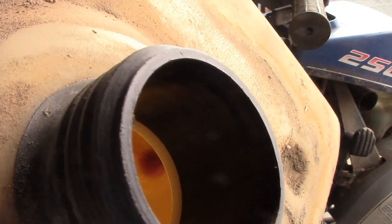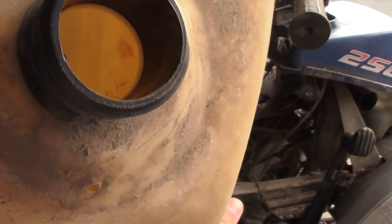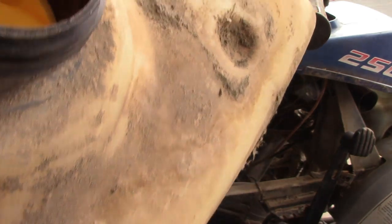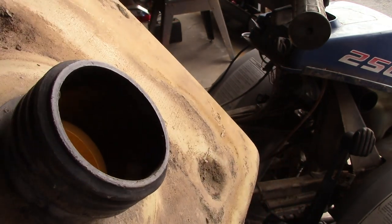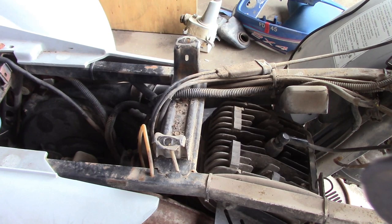It's not too bad, but it's pretty badly varnished, so I think what I'll do, I'll just throw some fresh gas in it and let it sit for a while. Gas is actually a pretty good solvent, especially if it has ethanol in it. So we'll try that first.